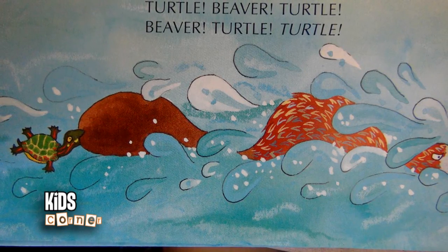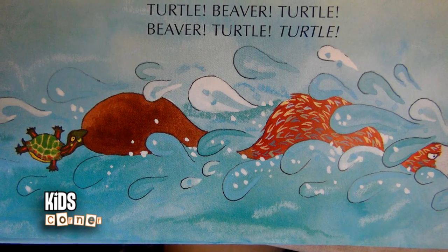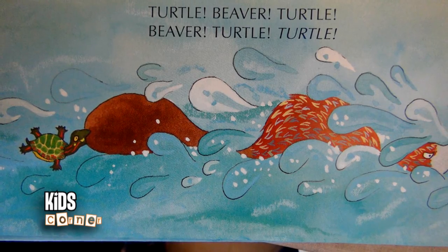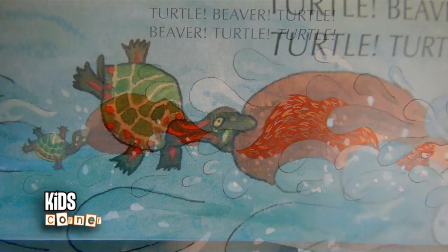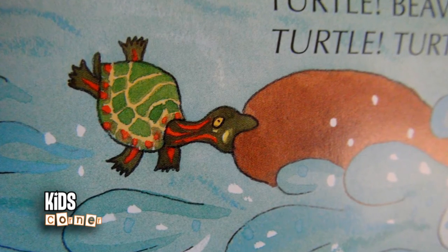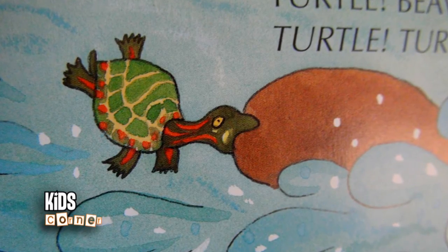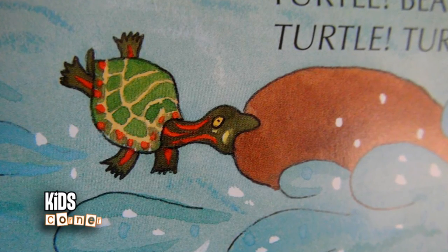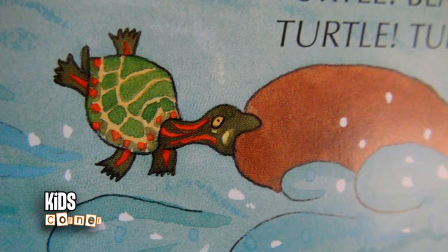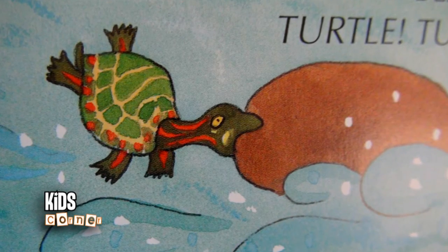Soon Beaver was halfway across the pond. Even though Turtle was still holding on, it looked as if Beaver would win for sure. Then Turtle bit a little harder into Beaver's tail. Flap, flap, flap, Beaver swam even faster. Turtle was still there. Now more of the animals were cheering for Turtle. "Turtle, Beaver, Turtle, Turtle, Turtle."